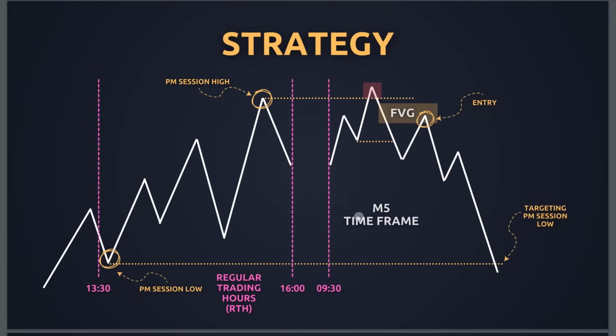So, 5-minute time frame, price opening at 9:30, going up, coming lower, going up and taking the PM session high in this case. But what do we see here? What do we notice right here? A V shape, an inverse of a V shape. In other words, price getting out of the range and coming back immediately to the range.